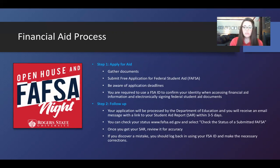But once you do get that report, I want you to make sure it's accurate. Make sure your name is spelled correctly. If you discover a mistake, log back in and get it fixed. A common mistake is being 1 digit off on your social security number. Maybe you're 1 digit off on your date of birth. Make sure that's correct, because that can cause some headaches when it comes to completing your financial aid.